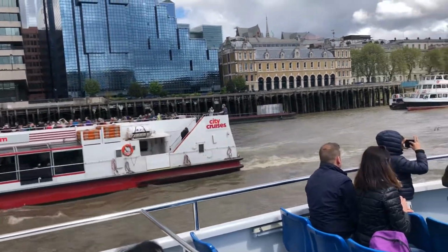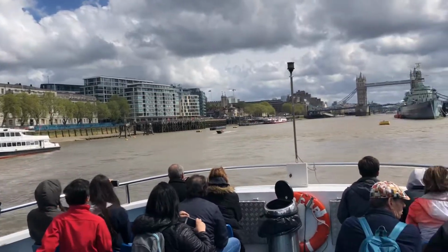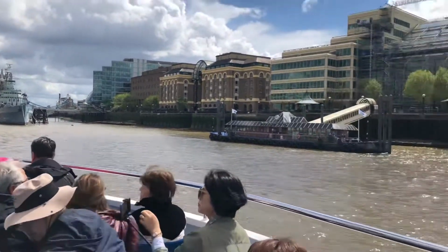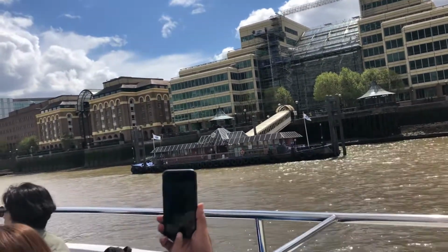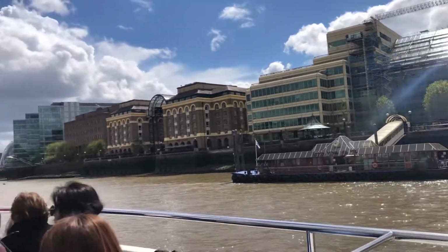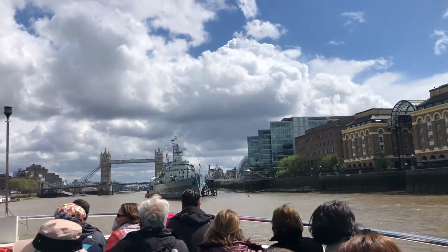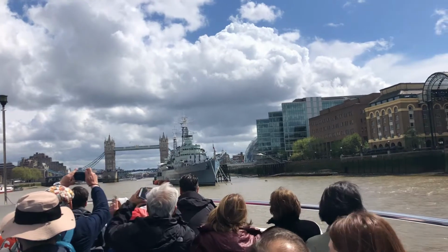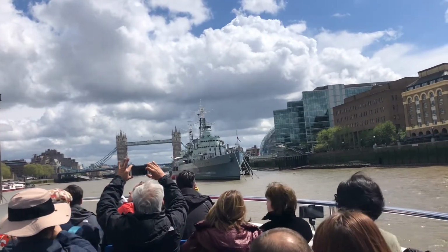Ahead on our right, we have the large warship, the HMS Belfast. Now this was built in the Harland and Wolff shipyard, Northern Ireland, the same shipyard that built the ill-fated Titanic. Now she's seen action during the Second World War and last fired her guns in anger during the North Korean campaign in the 1950s. Now you see the Union Jack is flying.